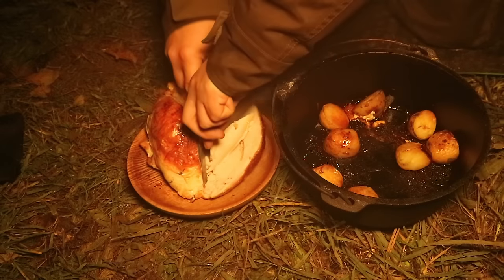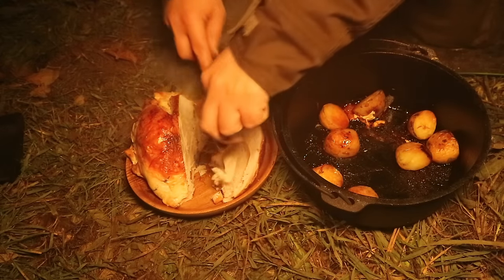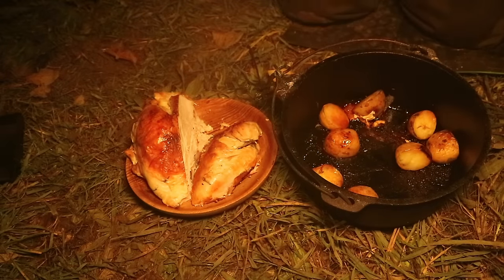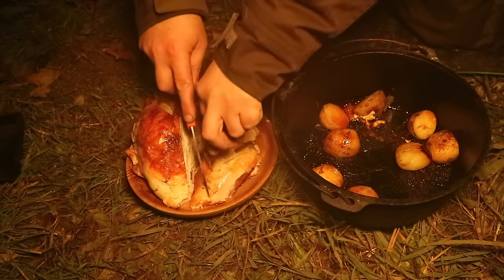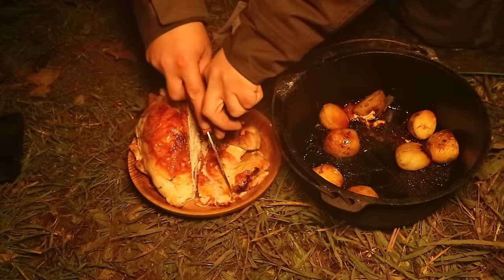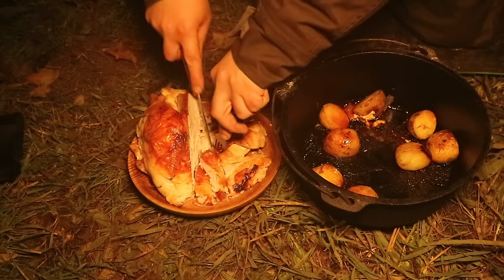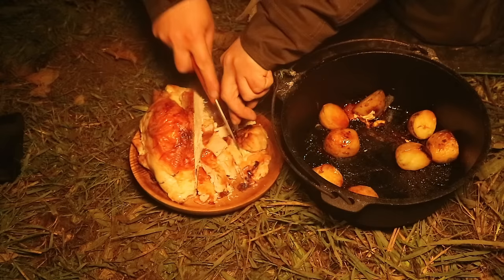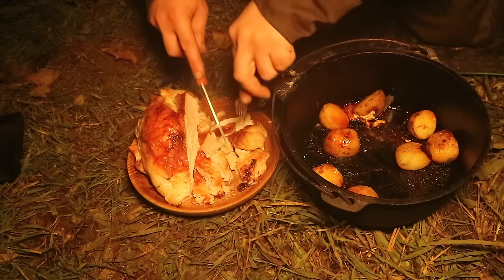There's so much more than I need right now. But I'm saving it. That's the good thing about winter camp cooking, is you can keep it because it's like a fridge out here anyway. Looks like it's going to get to zero-ish tonight, which is fine for keeping your food. So I can take it home and enjoy it.